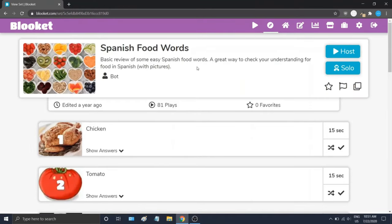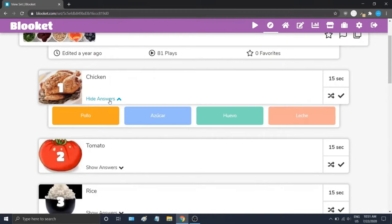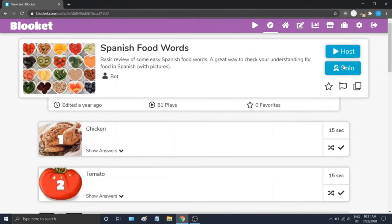And then we can just select any set. And then you'll be taken to the set page where you can view the different questions, the answers, and then two buttons at the top. The solo button is mainly for students if they want to play a game alone. You'll want to click the host button.